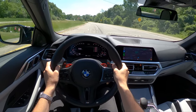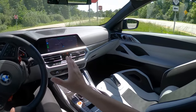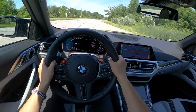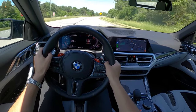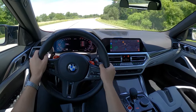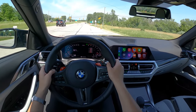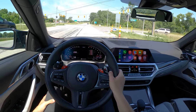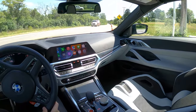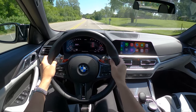Without the Competition package, without the extra power, this wouldn't be quick enough. And as it sits, it's probably about the sweet spot in terms of power to weight. Compared to some other options in the market, it's still a little bit harsh, but it doesn't beat you up and it's never exhausting to drive. Also, chances are, wherever you live, you have better roads than we do here in Michigan.